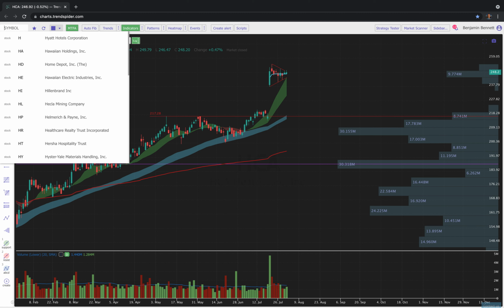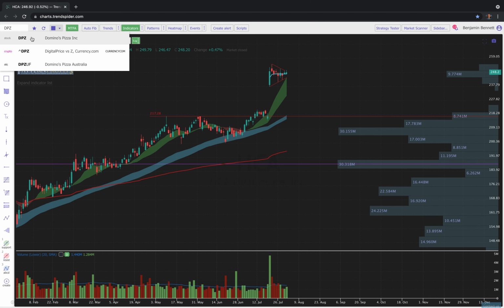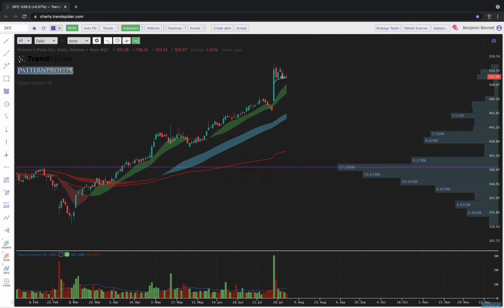Similarly, I have Domino's, DPZ. Similar setup there, a little different, but a triangle up high or a little pennant formation.